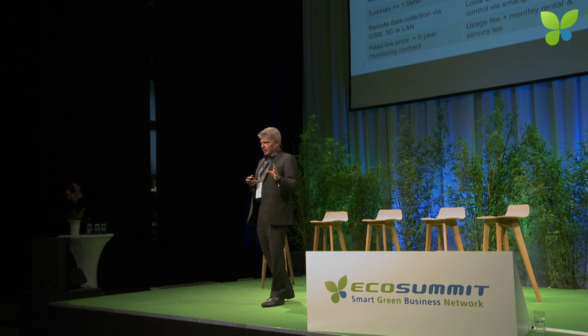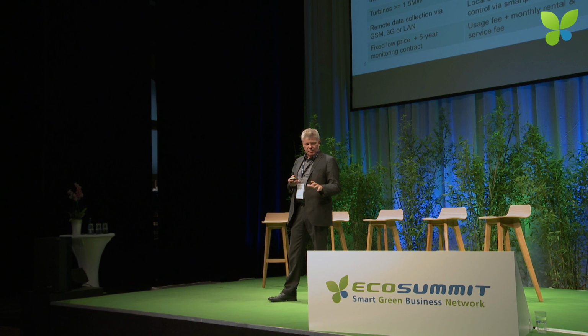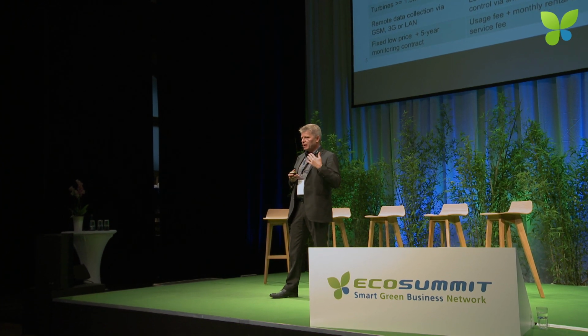We sell them in a kind of Hewlett-Packard model, where we sell the hardware very inexpensively. And then our bread and butter is the data monitoring, because we also see a lot of value in the data. In fact, we can see more value, perhaps, in the data than in actually correcting the turbines. We see value from benchmarking other turbines.